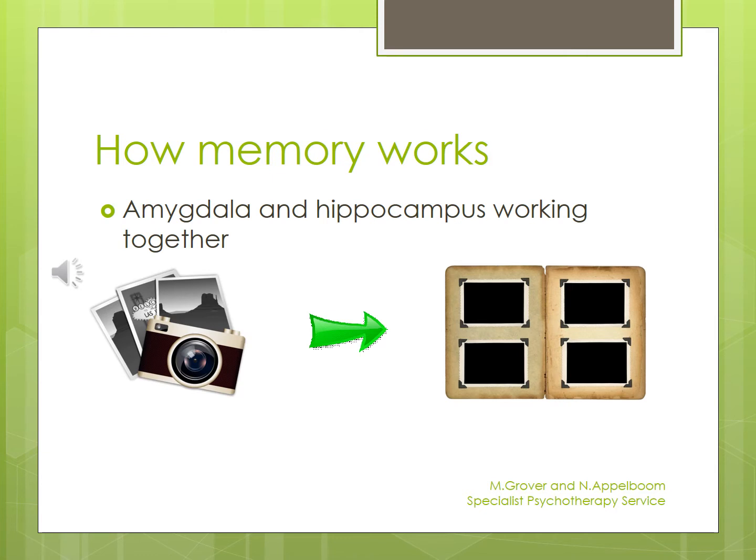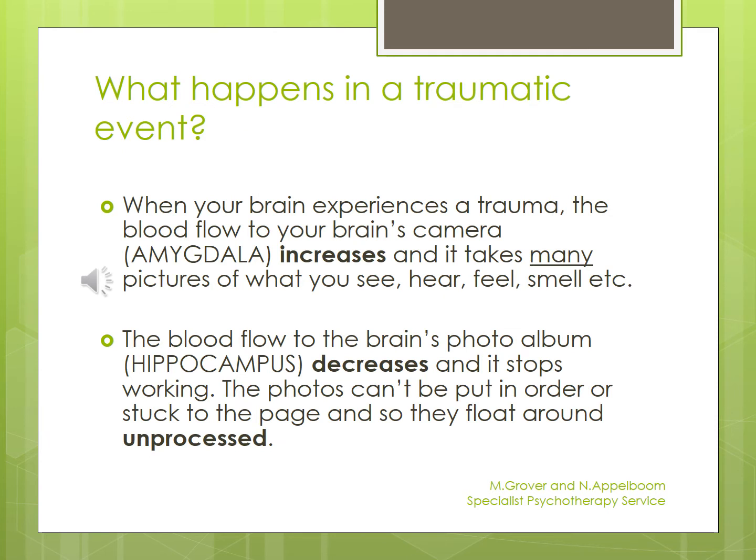Now, it's important to remember that this is what happens when we are experiencing a pleasant, neutral, or somewhat upsetting event. However, when we are in a very heightened state of emotion, such as during a traumatic event, things change. So what happens during a highly emotional event, such as a traumatic event?